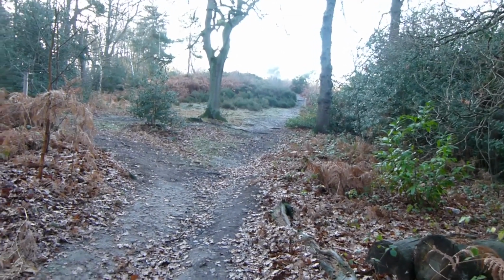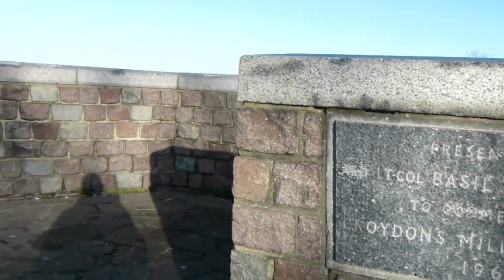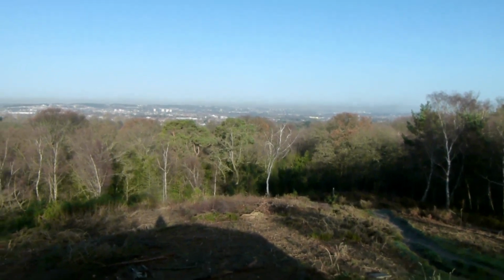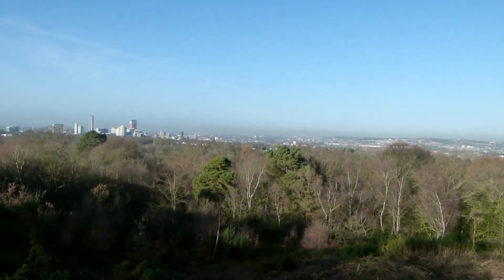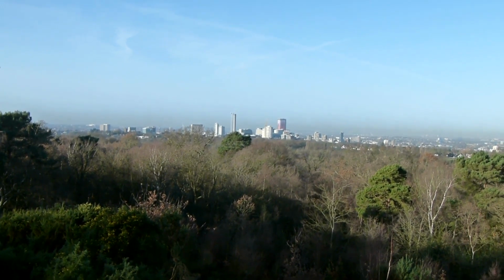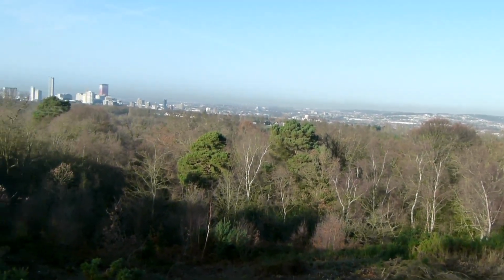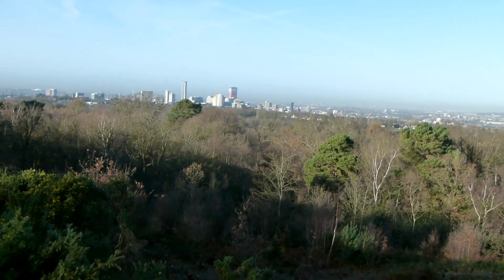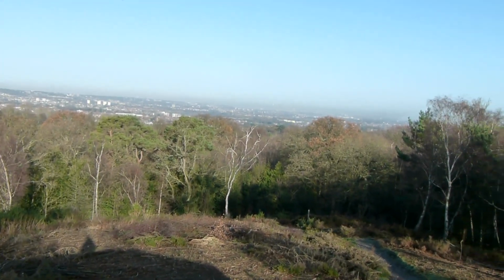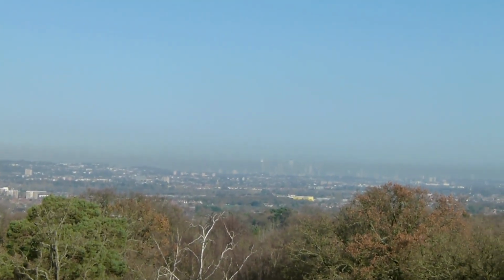Heading up to the Addington Hills viewpoint. And now at the Addington Hills viewpoint. And what a view it is. That looks like the skyscrapers of Croydon in the foreground. You can see, well, it's quite misty, towards Canary Wharf.